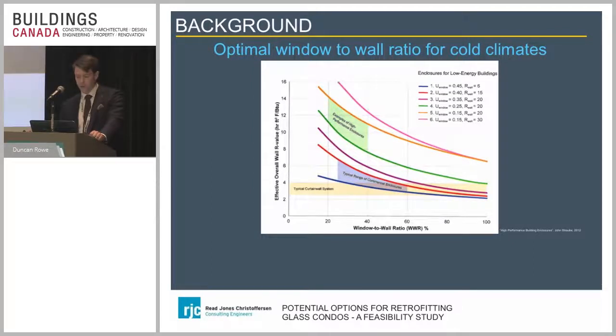This is a graph from John Straub's book. He's put our window-to-wall ratios on the bottom, and we have effective overall wall value. We think a typical curtain wall is this yellow band here. That's our commercial enclosure range, and here's where our high performance buildings would be. Ideally, if you're around 40 in your commercial enclosure, you're here with good glass somewhere up there. And this is where we're getting a higher performing building, with a very good wall, like R30 effective, very well thermally broken systems, and a very good window system.